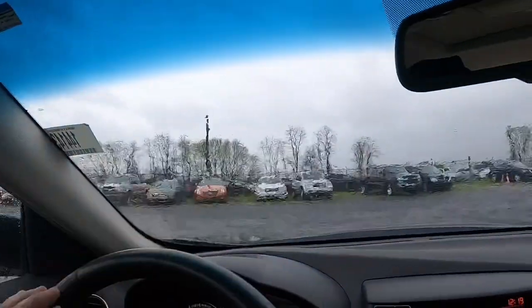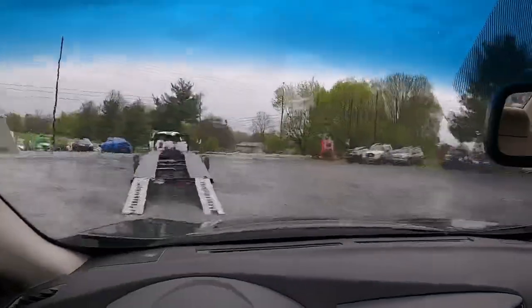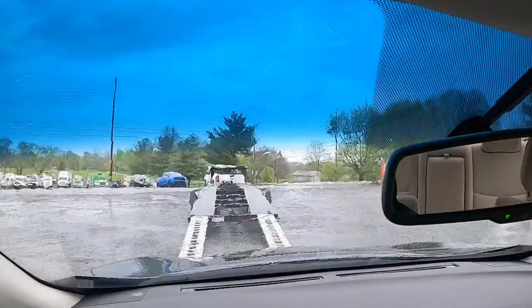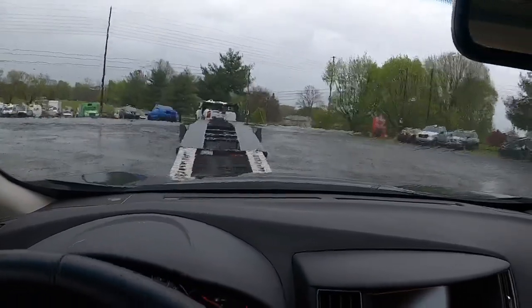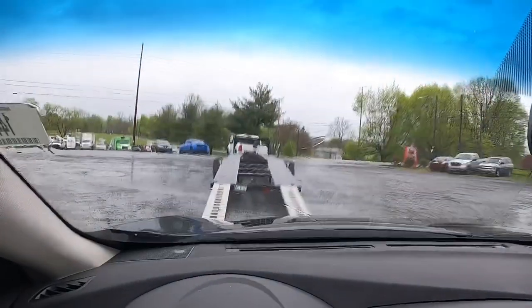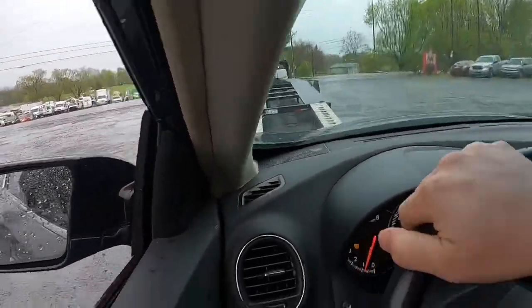What I always do is put my window down and lean out the window. All right, so you see the ramps here on this one? Cars will go right up the center of the ramp, because the ramps stick in on the inside of the trailer. I'm trying to figure out how to turn the wipers on. There we go. So we'll run right up the middle. What I'll do is stick my head out the window. I'll turn these off so we don't get wet.